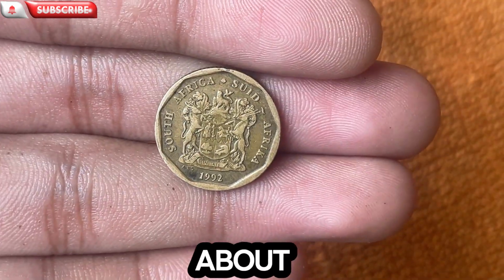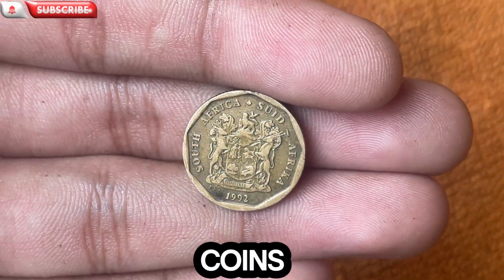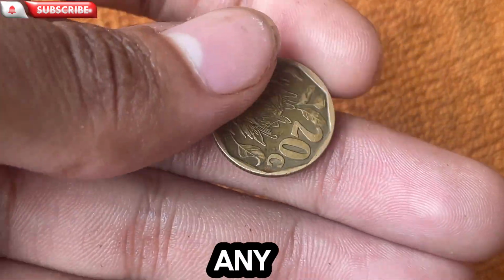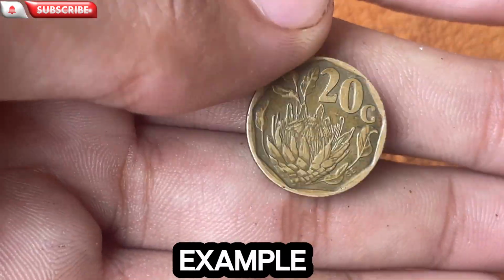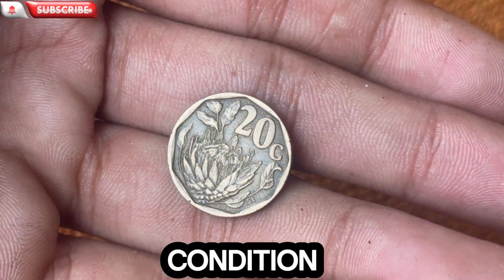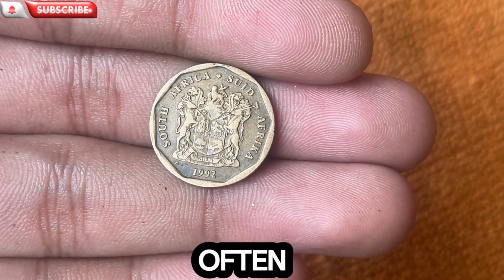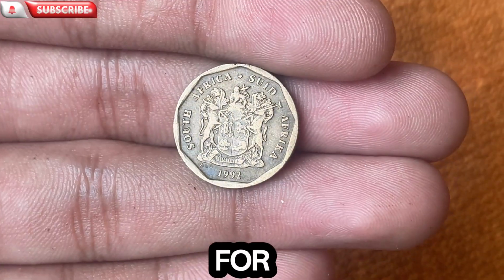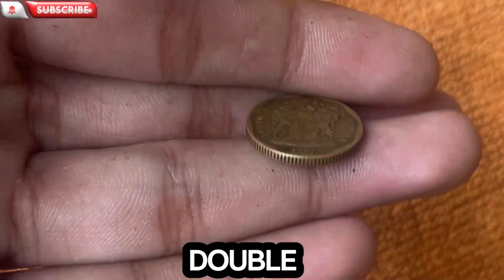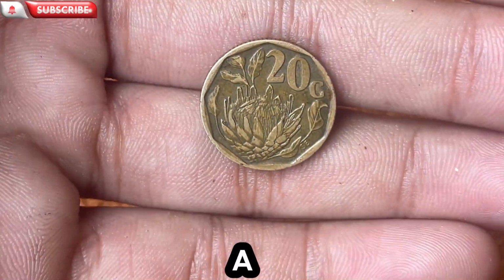Collectors' value and market price. Today now, let us talk about what makes the South African 20-cent coin special for collectors today. The value of these coins depends on several factors such as the year of minting, the condition of the coin, whether it has any minting errors, and its rarity. For example, 20-cent coins from the 1960s and 1970s that are still in uncirculated condition or proof versions can fetch a much higher value than their face value. Collectors often pay several dollars to even tens of dollars for a single coin if it is rare or preserved well. Some error coins, such as those with double strikes, off-center designs, or misprints, are highly sought after and can be worth a significant amount.